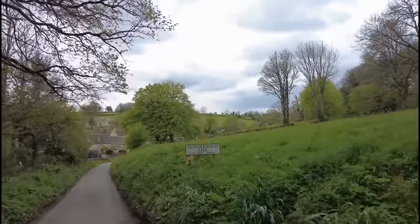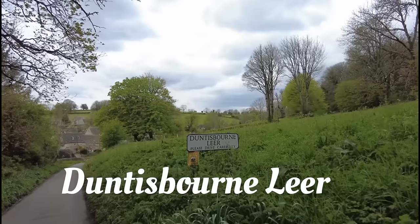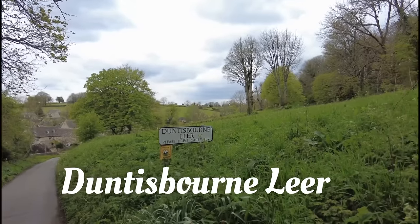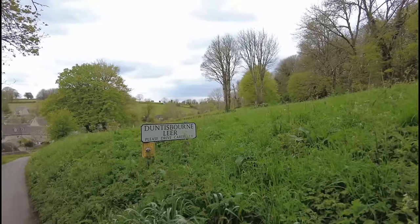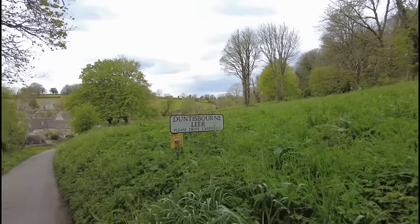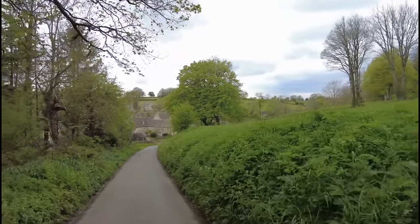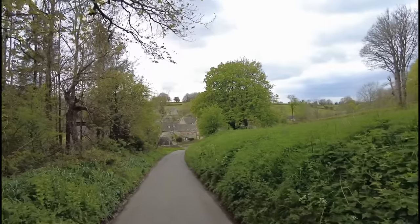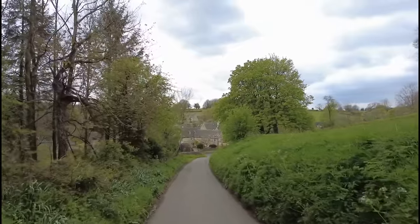So we're in the next village, and it's Duntisbourne Leer. Sorry, I said meat, I think, but it's Duntisbourne Leer. So here we are. Let's go and have a wander. There's a ford down here, so I'm not sure if we can get across or not. But let's go and take a look.